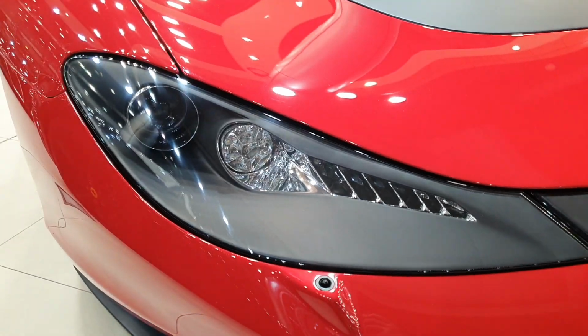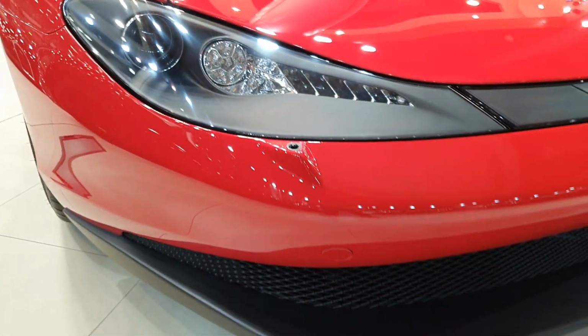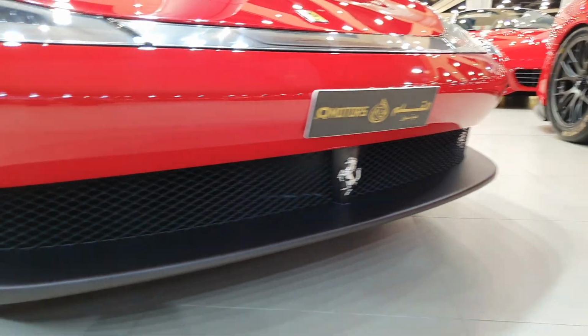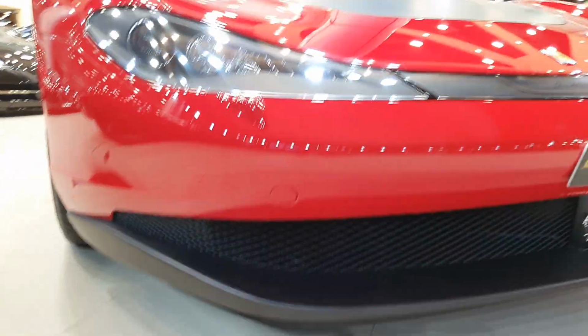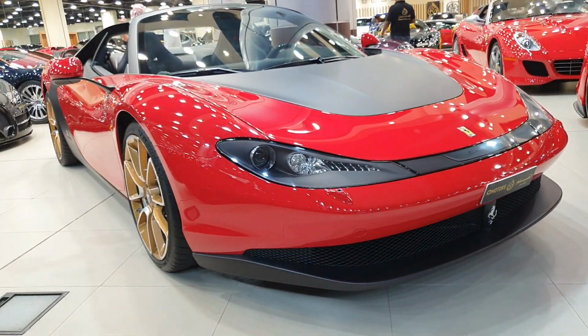So you have this really sleek headlight design, and both the headlights are joined in this stripe that goes across the bonnet. You have this really sleek air intake in the front, and it gives it sort of a lizard-like look. And yeah, it is a very different kind of design.